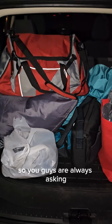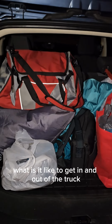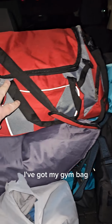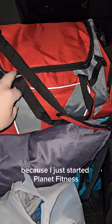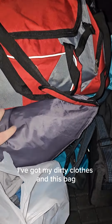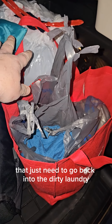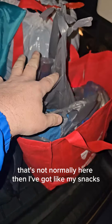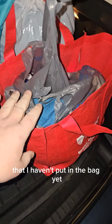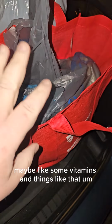So you guys are always asking, what is it like to get in and out of the trucks each week? So I'm gonna kind of give you a quick rundown. I've got my gym bag because I just started Planet Fitness. I go to the gym almost every single day. I've got my dirty clothes in this bag. I've got my clean clothes. I've got my sleep apnea machine. That is a bag of winter coats that just need to go back into the dirty laundry. That's not normally here. Then I've got my snacks, a change of gym clothes that I haven't put in a bag yet, and little things that I take with me, maybe some vitamins and things like that.